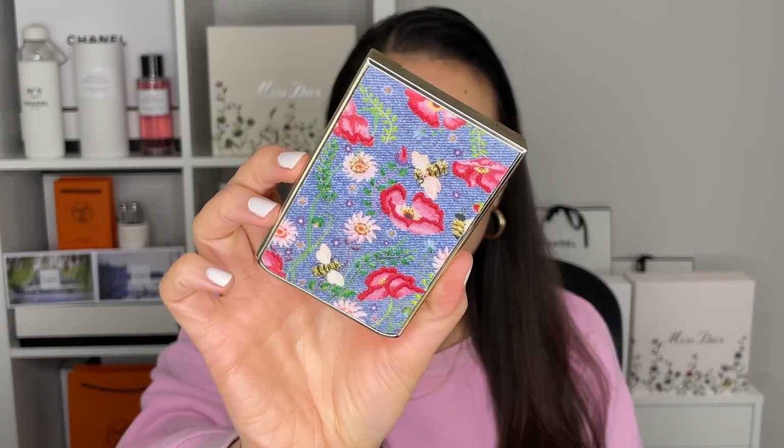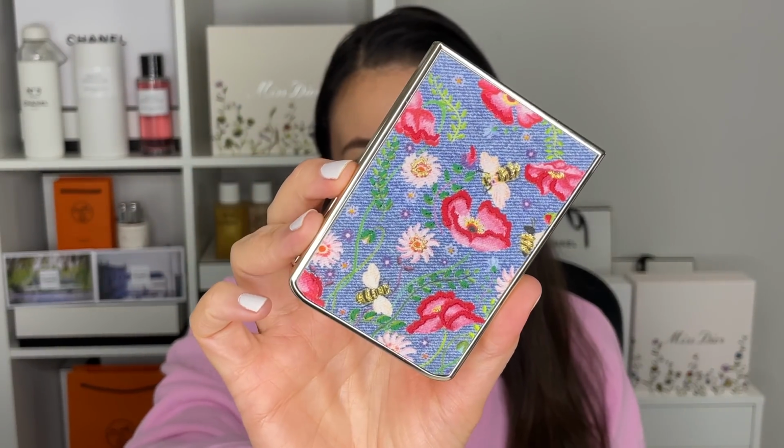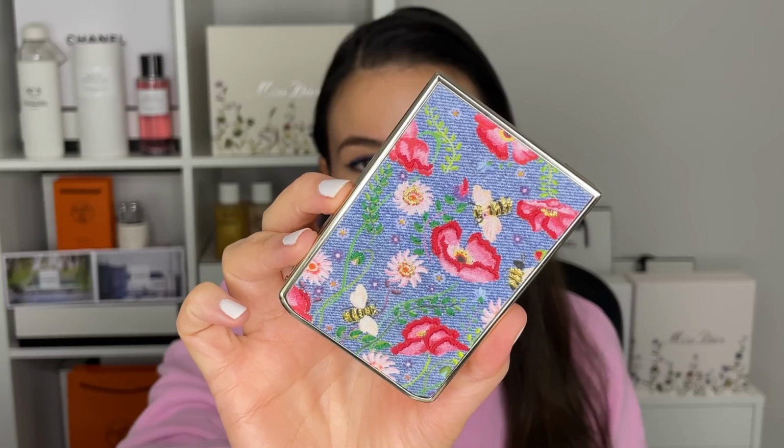Let's talk about some luxury beauty favorites. So some of these are from March and also April. Let's talk about makeup right away. Let's go into some eyeshadow. And this is new from Guerlain. This is their Summer Jean eyeshadow palette. It's number 518.